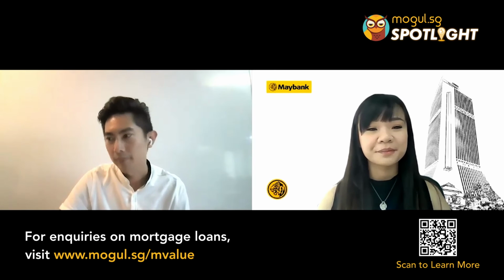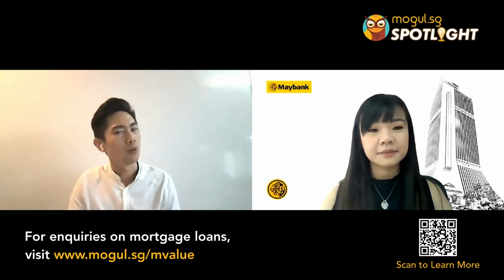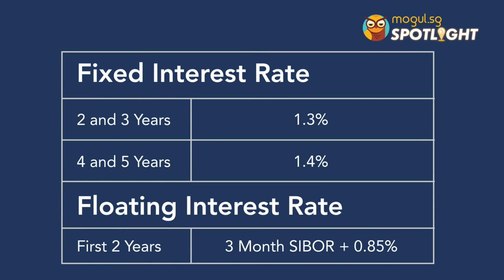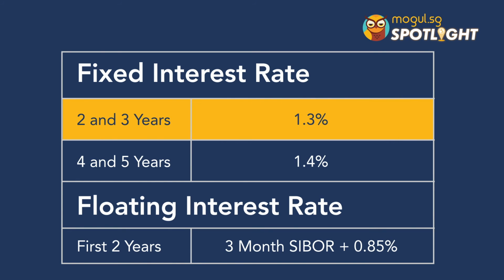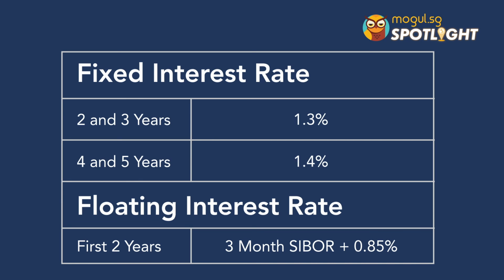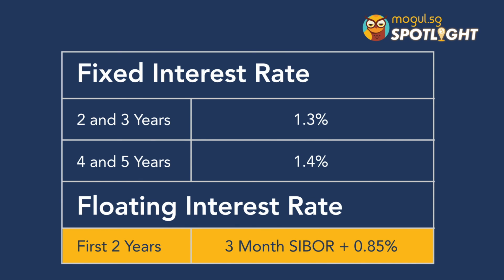Yeah, sure, of course. Let's start with what Maybank is actually offering right now. In terms of our interest rate packages, we do have fixed and floating, and fixed rates only apply to completed properties, the resale properties. For our fixed rate packages, we're very competitive. Right now, for 2 years and 3 years fixed, we are at 1.3%, and for 4 years and 5 years fixed, we are at about 1.4%. For the floating one, we are using the SIBOR packages: 3 months SIBOR plus 0.85% for the first 2 years. So effectively, it will be about 1.25%.